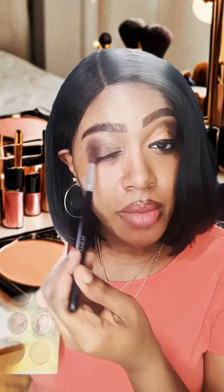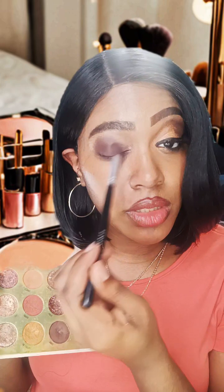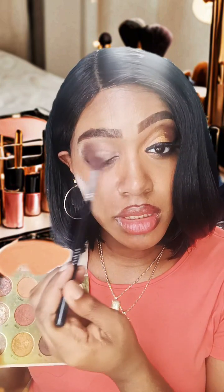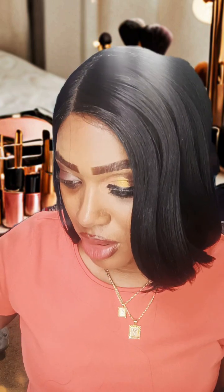So I'm just using a dark brown color, and I'm just going in a circular motion. And I'm going to use my gold eyeshadow palette.